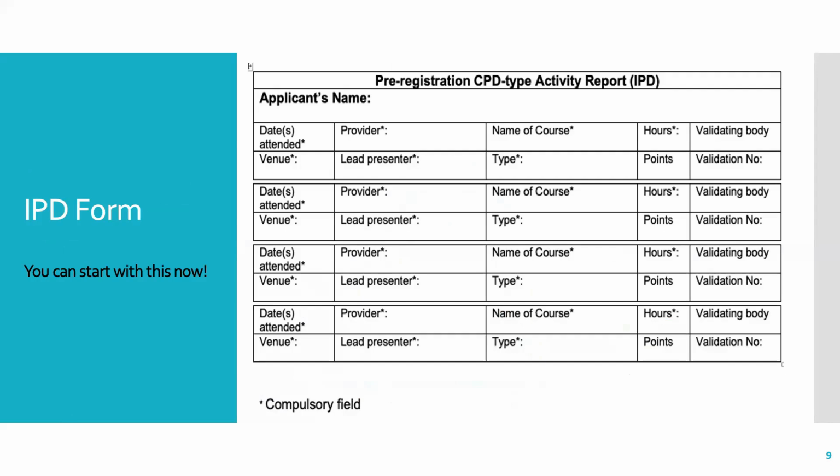IPD is initial professional development. CPD is continuing professional development. So if anybody comes and tells you, you can only put CPD activities on here, that is nonsense. I can tell you that right now. What is important to put in here, and you'll see the compulsory fields.